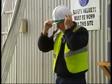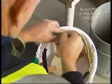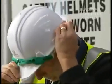Headbands inside the helmet need to fit properly. The suspension system must be in good working order and may need to be replaced each year.